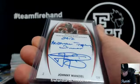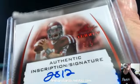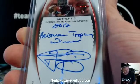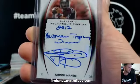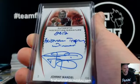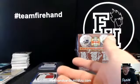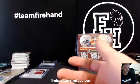Johnny Football, 2/5 jersey number, boom, bang, zoom. Oh, Heisman Trophy winner inscription. Griffey Man, congratulations. Jason. So nice. Johnny Foosball. All right. There we go. What a hit. What a good hit right there.